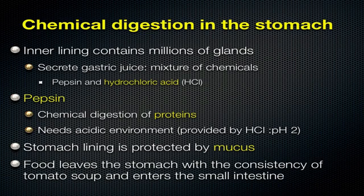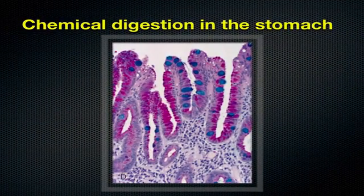When food leaves the stomach, it has the consistency of tomato soup, and then it enters the small intestine, which is the next section of the digestive system, which is where we're going to next. Before we move on to that, here we're looking at an enlargement of a small section of the stomach, and you can see we have a number of folds, which is a good thing because that increases surface area, and here we have a number of cells that are responsible for producing the pepsin and the hydrochloric acid that we've spoken about.